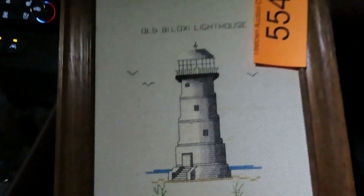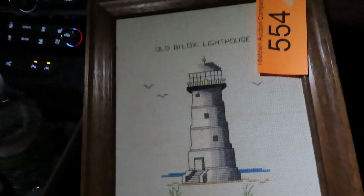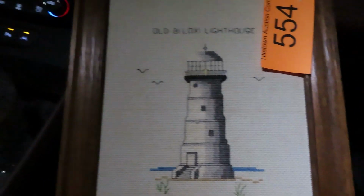I also got this needlepoint for $2. It's so cool. It's the old Biloxi lighthouse. I don't know that this will fit in my house because I don't have any lighthouse things. I don't have any lighthouse things, except for all of the lighthouse things.